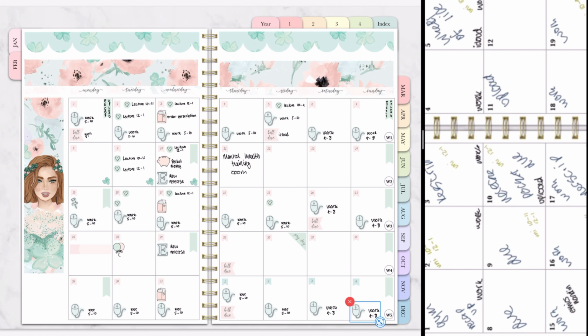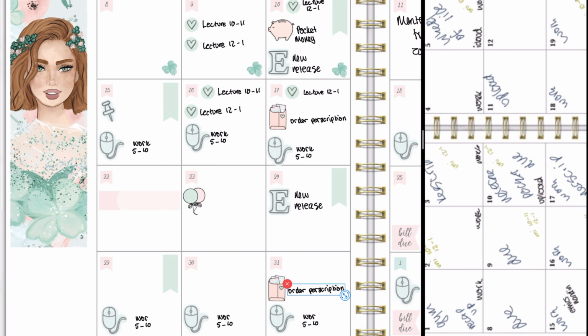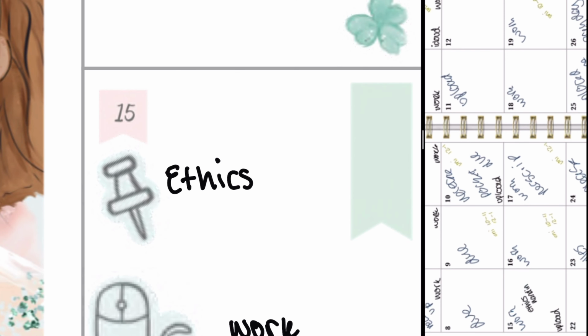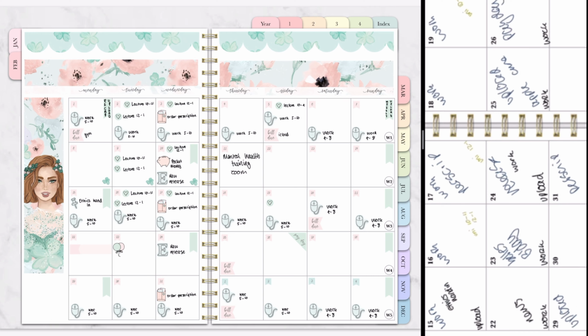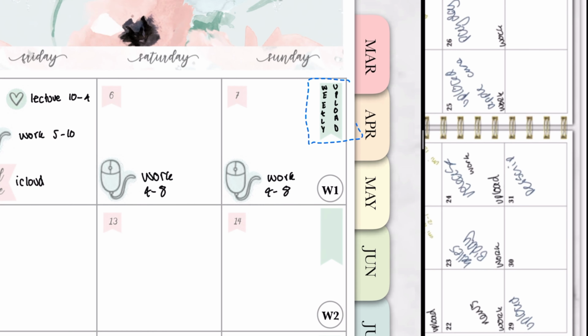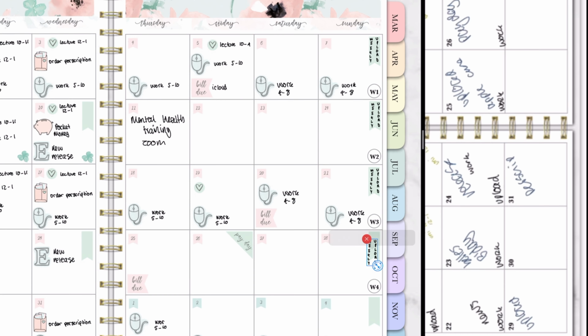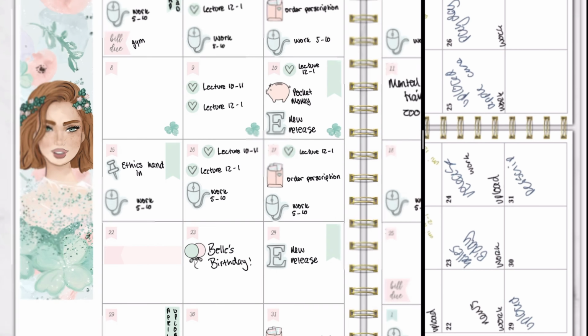As well, I've got my prescription to order, which I have to order every other week, it comes the opposite week to when I have new releases. I've also got a deadline on the 15th. I feel like I'm planning all over this month, copy and pasting here and there, so it's quite difficult to voice over this, so I'm really sorry that it's all over the place.